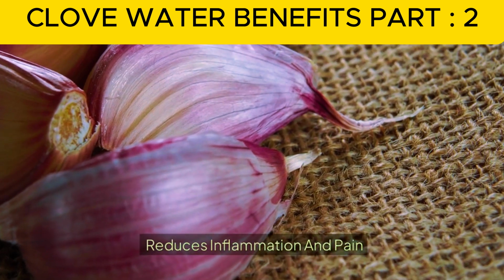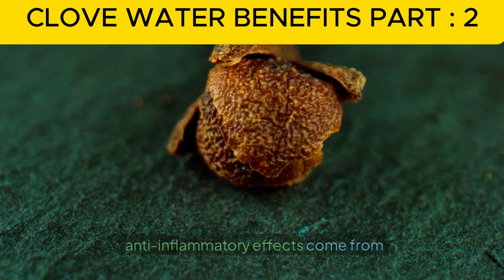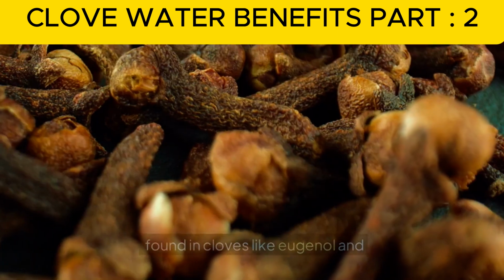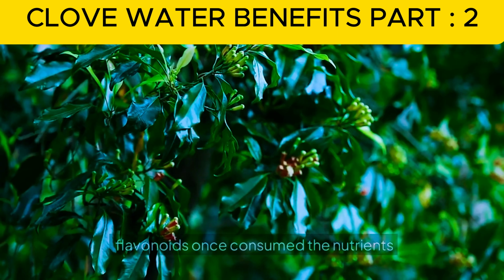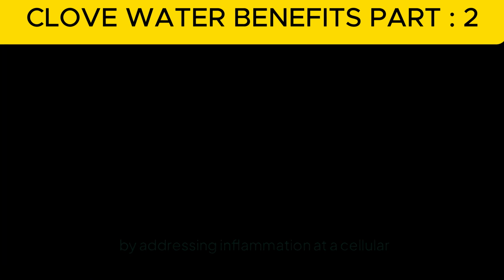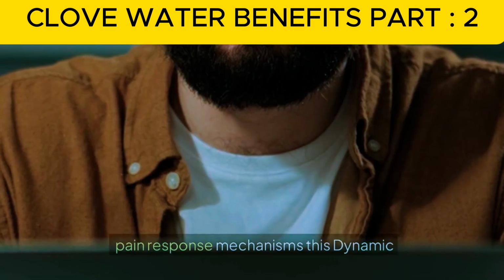Reduces inflammation and pain. The National Library of Medicine has confirmed that clove water's anti-inflammatory effects come from natural anti-inflammatory compounds found in cloves like eugenol and flavonoids. Once consumed, the nutrients in clove water begin to work their magic by addressing inflammation at a cellular level and interacting with your body's pain response mechanisms.